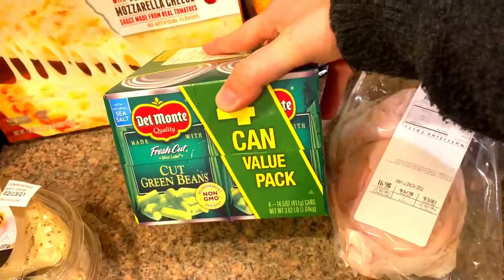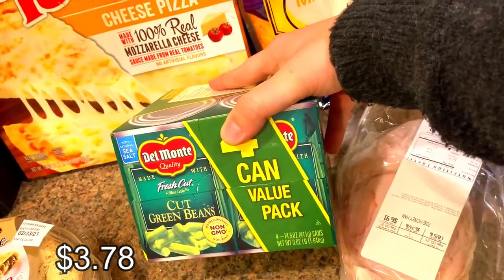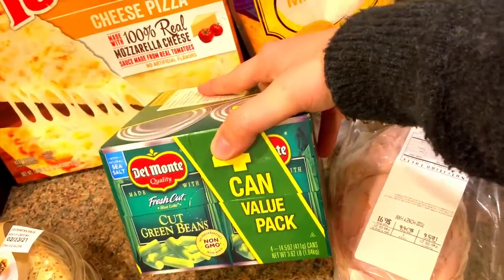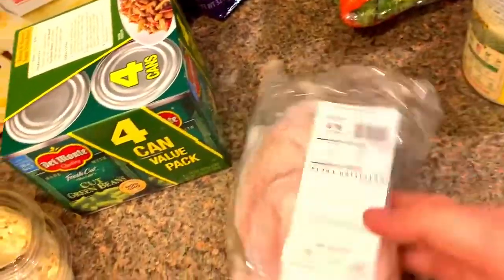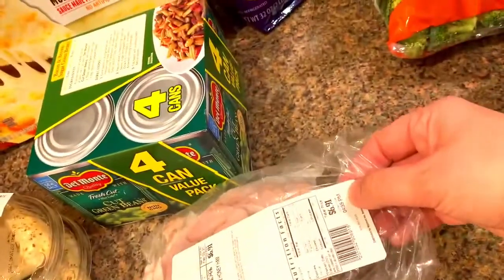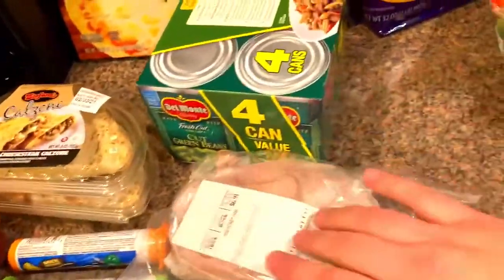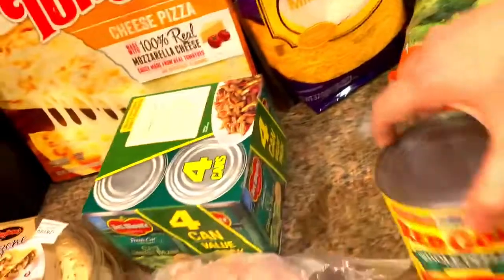We got a 4-pack of canned green beans, the Del Monte fresh cut green beans. There's 4 cans in there. I got a pound of the Sara Lee honey ham because, you know, who doesn't want it. I thought that said we paid $16 for it. It was $6.91. Anyway, got some ham for sandwiches.